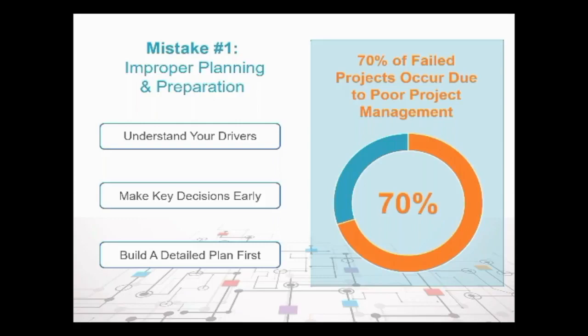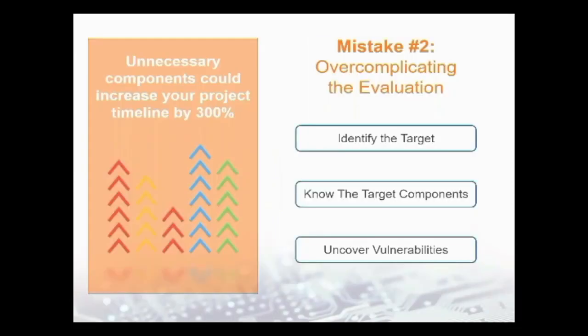I'll also mention, once we have that detailed plan, we also need to get buy-in from across the organization to make sure that we're addressing the needs of sales, of marketing, and also that the executives in the company are bought in on this. So while we're building that detailed plan, I also want to warn you about mistake number 2. And mistake number 2 is overcomplicating the evaluation.